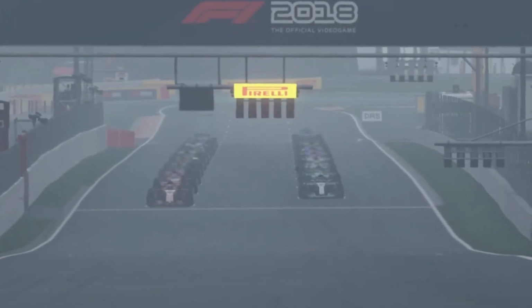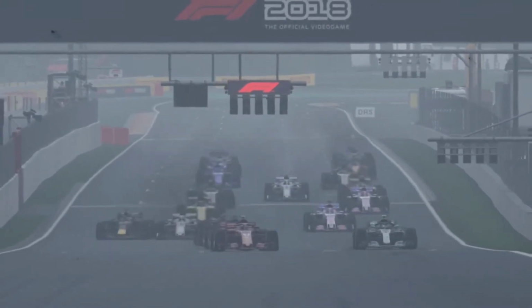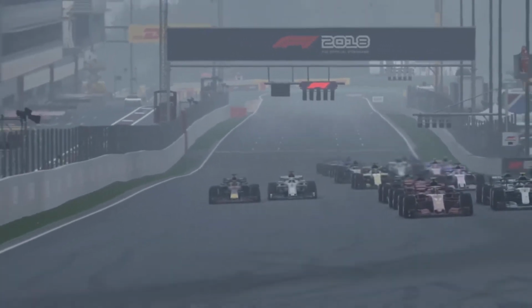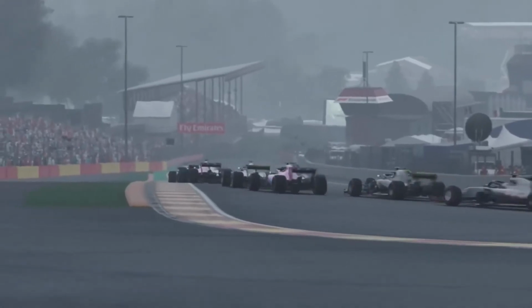We go 5 lights and we see Raikkonen move away from pole position and ourselves move across to defend from Verstappen, but it's too late. Verstappen gets past us into turn 1. We get past Ricciardo into turn 1. So it's good news for us, but bad news at the same time.